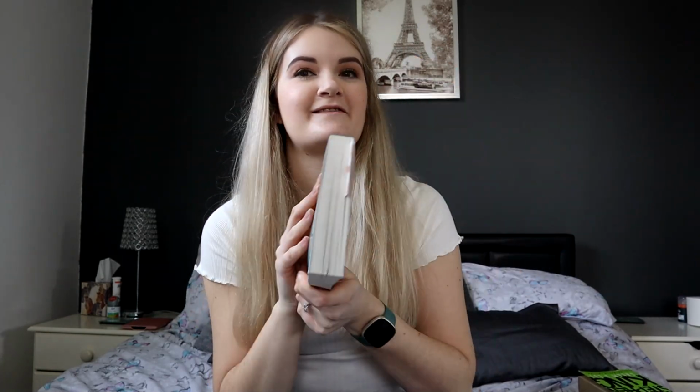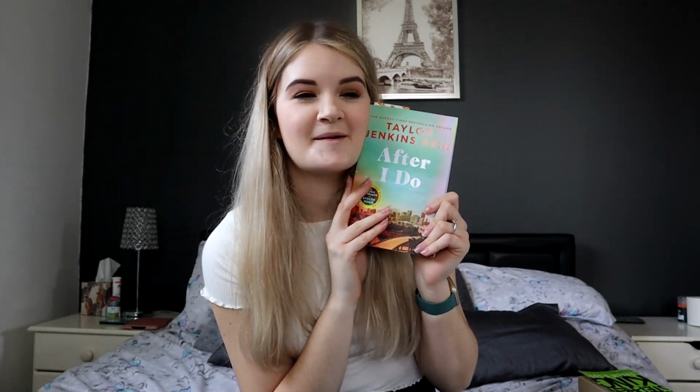I also got a couple books by Jenkins Reid. So I've got After I Do, which I've actually nearly finished. I've got about 30 pages of this one left and I'm absolutely loving this book so far. I would probably say that as of now, it's a 5-star, and I'm going to give this to my mum and my grandma to read because I'm really enjoying it. It's quite sad at the same time and I'm just excited to finish this. I think I'm going to finish it after I've filmed this video. I'm going to have lunch and finish it with lunch.